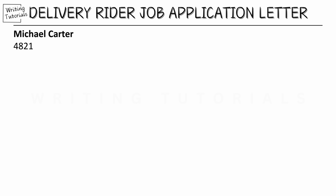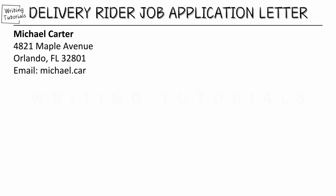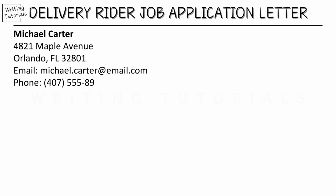Step 1. Your contact information. Every application letter begins with your contact details. Here's how it appears in our sample letter. Michael Carter, 4821 Maple Avenue, Orlando, Florida, 32801. Email, michael.carter@email.com. Phone, 407-555-8923. Let's break this down.